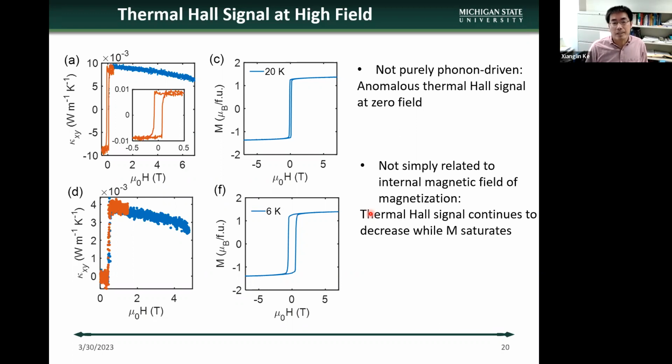The next question is, could it be due to the internal magnetic field of the magnetization? Because again, vanadium triiodide is a ferromagnet, right? So internally, you are going to have a large internal magnetic field. So the answer to this question is no, either. And the reason is that, just by comparing the magnetization as well as the thermal Hall effect measured at high magnetic field, you can see that the magnetization saturates at high magnetic field.